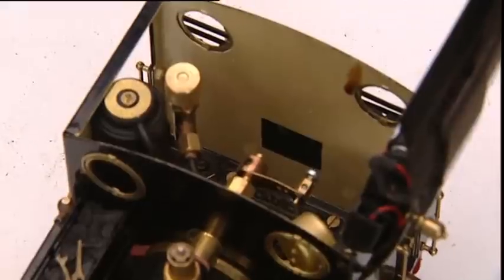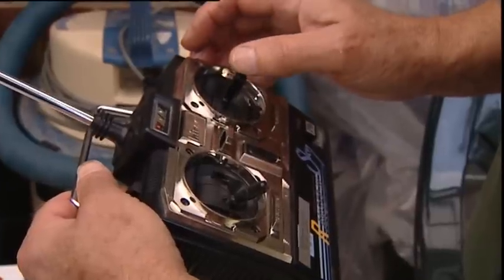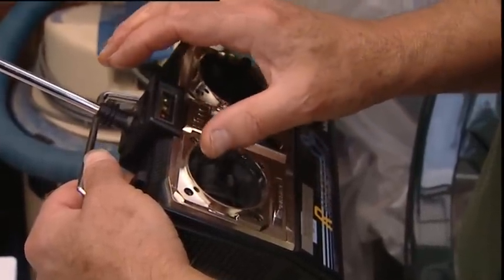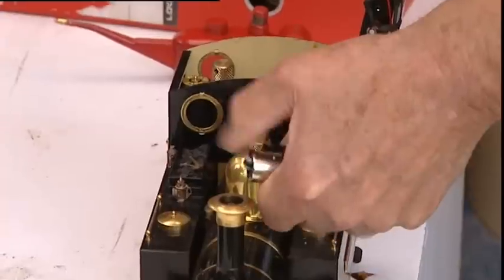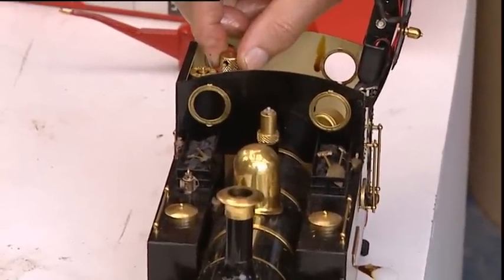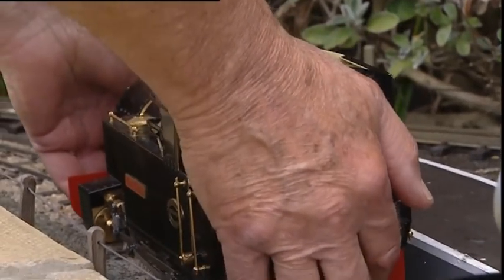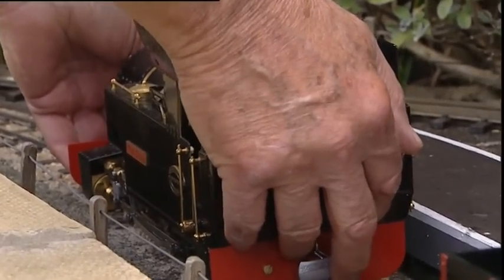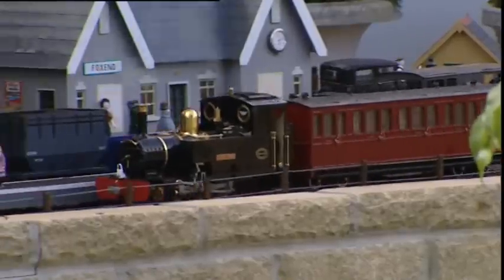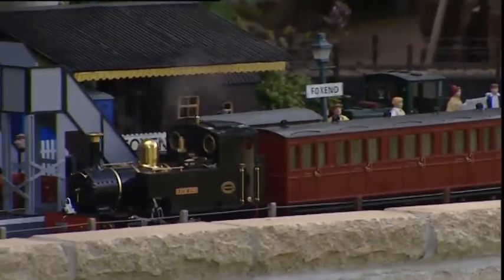We test that the motions are working. And reverse, throttle, increase, decrease. On one filling of the gas tank and boiler, we can normally obtain, with normal load, somewhere between 25 and 30 minutes running. We have known as much as 17 plus a guard's van to give it no effort whatsoever.